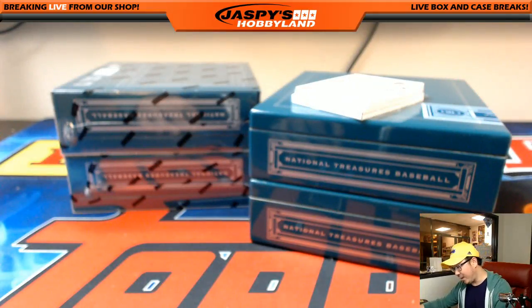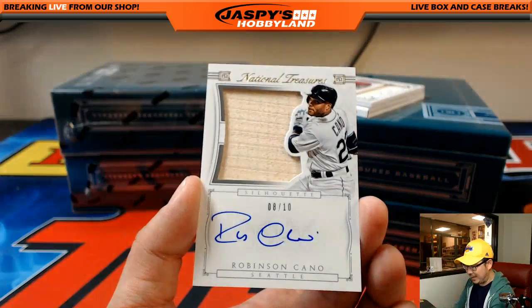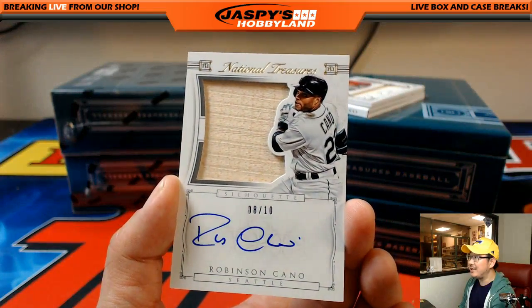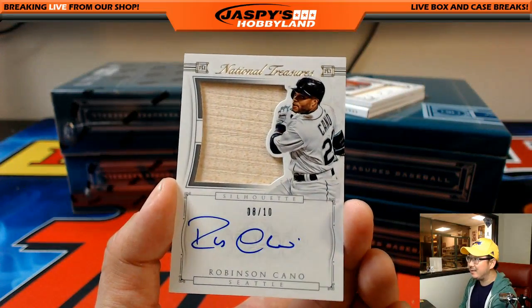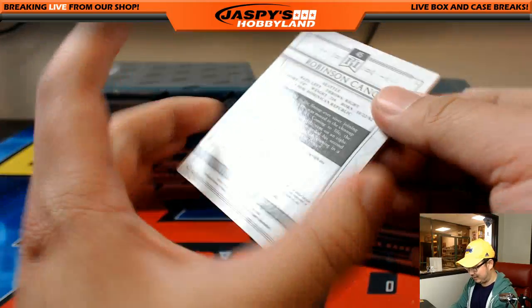This is nice. Silhouette auto, 8 out of 10. Joe P and the Mariners. Nice. 8 out of 10. Piece of the bat. Nice on-card auto. 8 out of 10.